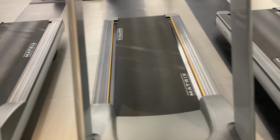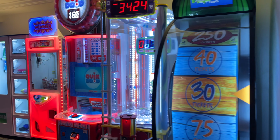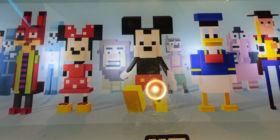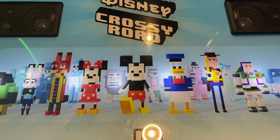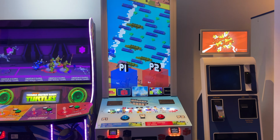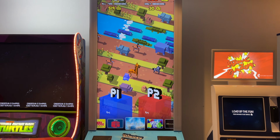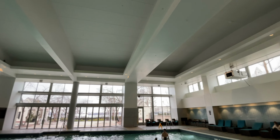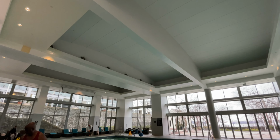Coming down this way a little bit, we do have an arcade, and interestingly enough, I have not seen this in an arcade, but they have Disney Crossy Road. This is a game that I believe is still on the App Store, but you can play for money, I guess. That's pretty neat. Heading past this first part of the arcade, there's even more arcade before we get to the pool. The pool facility is ginormous, but what do you expect for a hotel this big?